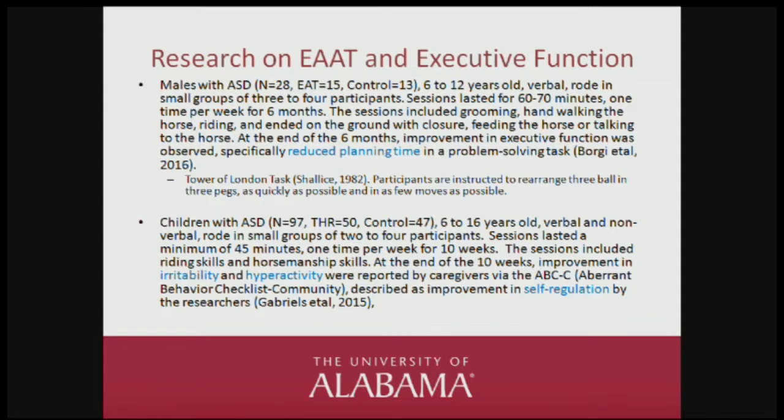So research on executive functioning and EAAT. We had a group of males, 28, 15 doing equine-assisted therapy, 13 in the control, 6 to 12 years old. They were verbal. They rode in small groups of 3 to 4 participants. The sessions lasted 60 to 70 minutes, 1 time per week for 6 months, okay? So they did things like grooming and everything. It specifically reduced planning time, okay, during a problem-solving task.